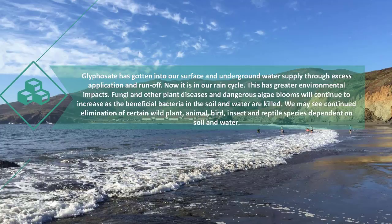Fungi and other plant diseases and dangerous algae blooms will continue to increase as the beneficial bacteria in the soil and water are killed. We may see continued elimination of certain wild plant, animal, bird, insect, and reptile species dependent on soil and water. You guys have probably heard about some of these dangerous algae blooms that have been happening over the past couple of years. Our local watershed has been closed on several occasions to dogs. We can't walk our dogs there because several dogs have died after drinking the water that had this dangerous algae bloom on the surface. And that's only going to keep happening more.